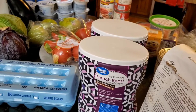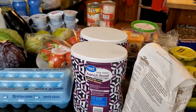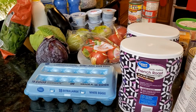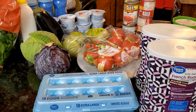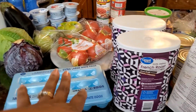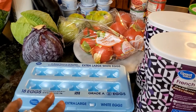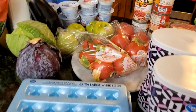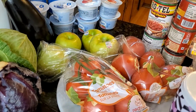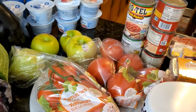We're going to work our way around the peninsula on my counter, so that you can see the things that I purchased. I needed extra large white eggs, and I purchased 18 of those. That's going to be enough for the rest of the month because I had some already in the refrigerator. I picked up some additional fresh vegetables, and I needed tomatoes because, you know, tomatoes are something that we use probably every night in our salads.